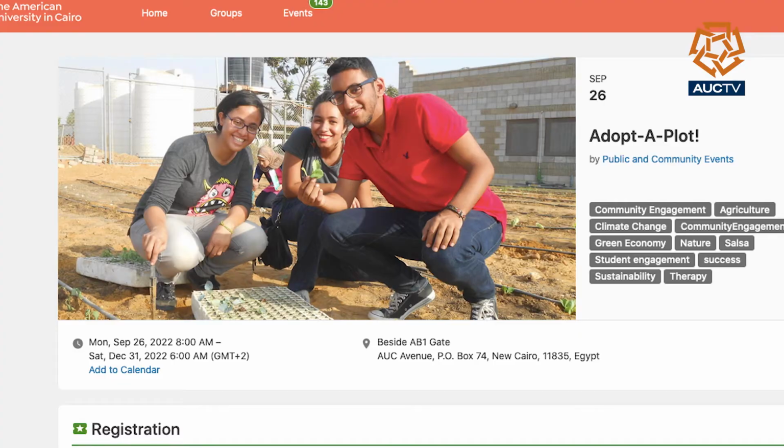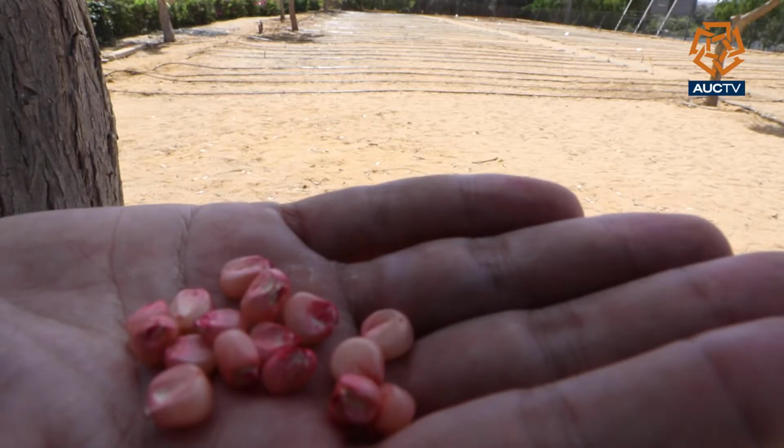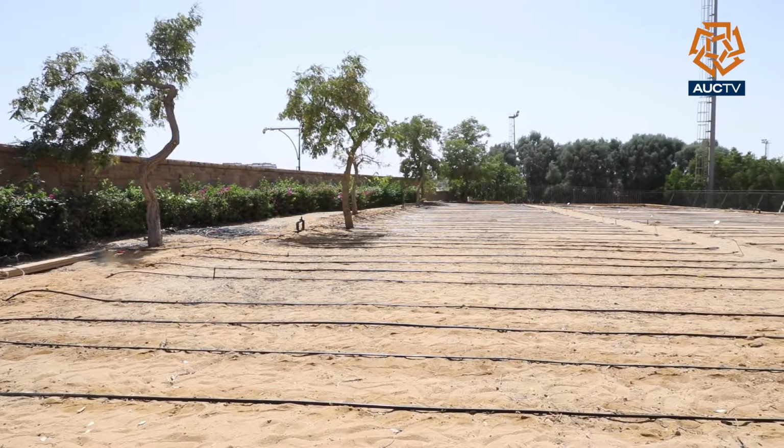CARES has provided an ad through AUC Connect and AUC News that contains a Google form. Every participant can access the Google form and register his data. After this, we contact the participant. Then the participant comes over and we can start the registration process, which is just choosing his or her plot, choosing the seeds, and after this you are set to start your plantation journey.